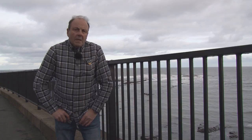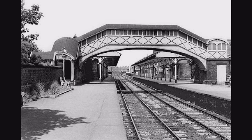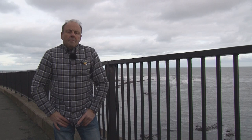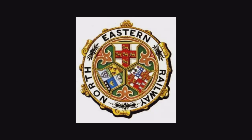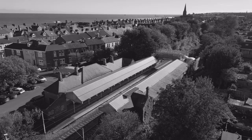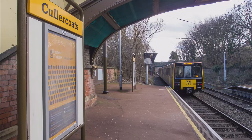Jumping back a decade to 1864, saw the installation of a railway station to serve the new Blyth and Tyne Railway. In 1882, the Blyth and Tyne Railway became part of the much larger Northeastern Railway, and the line and a new station was built nearer to the coast. That station is still used today by the Tyne and Wear Metro Light Railway.